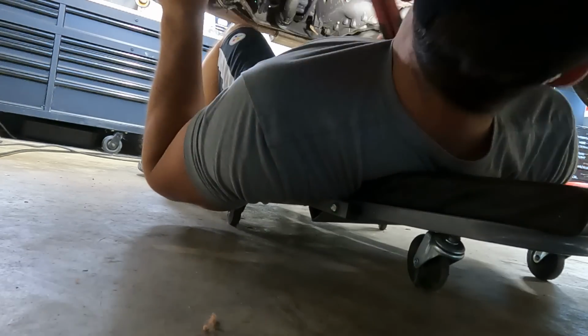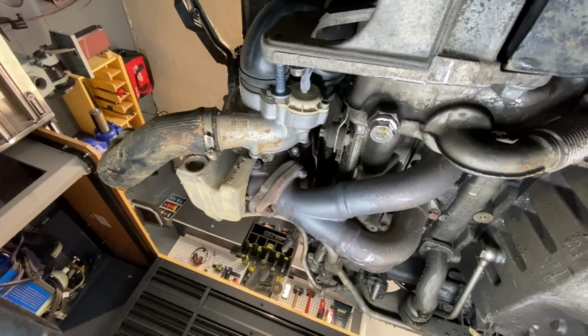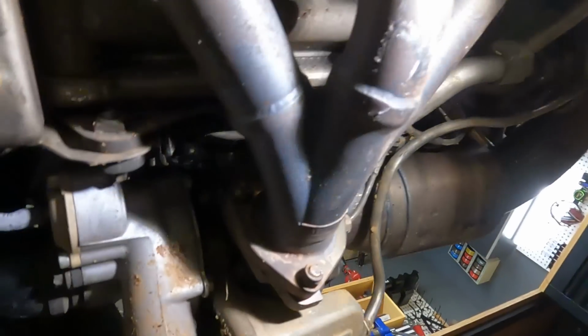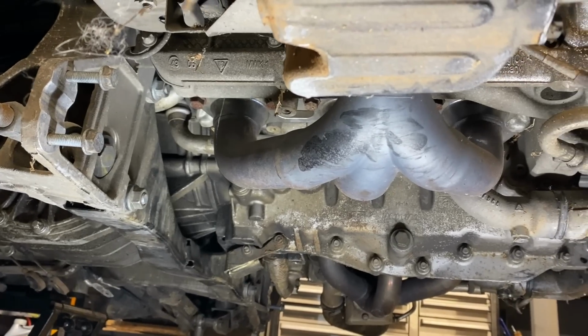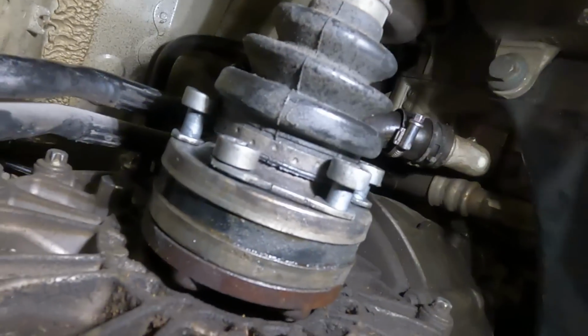But I don't know if there's actually cats in there or they just look like cats. Actually, looking at these, are these factory manifolds? You guys know more than me. Oh no, they're not. They're Fab Speed exhaust manifolds. Cool. And they look fine. Stockish turbos, I'd say. Oh, okay, this drive shaft isn't bolted in either, just so it wasn't just the one.